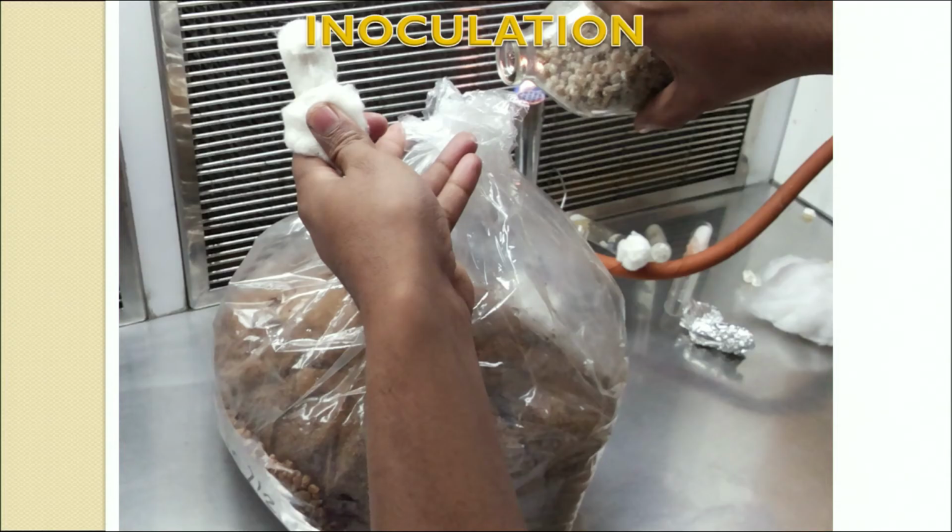After that you have to cool it down for 5-6 hours, so that the temperature of the substrate becomes normal, around 20 to 23 degrees centigrade. The bag temperature will become the room temperature. So, after that you have to inoculate these bags.